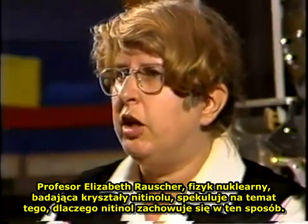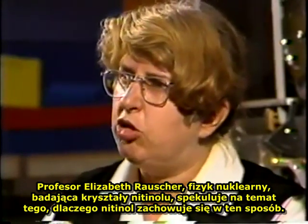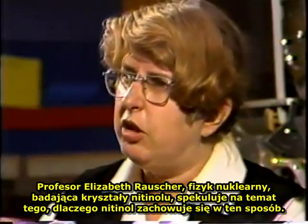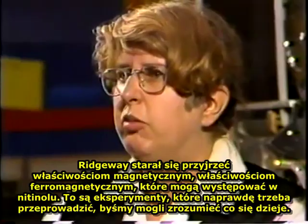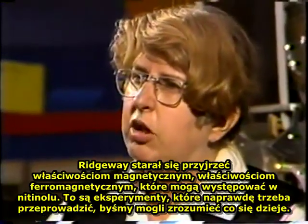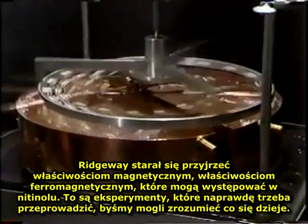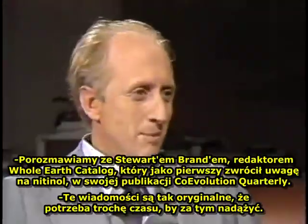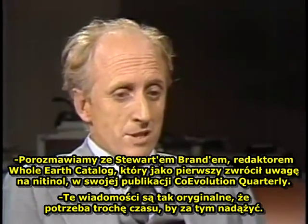And Professor Elizabeth Rauscher, a nuclear physicist studying the crystals of nitinol, speculates on why nitinol behaves the way it does. Ridgway's been trying to look at some of the magnetic properties, some of the ferromagnetic properties that might occur in nitinol. These are experiments that really need to be done to give us some clues as to what's going on. And we'll talk with Stuart Brand, editor of Whole Earth Catalogue, who first drew attention to nitinol in his publication Coevolution Quarterly.